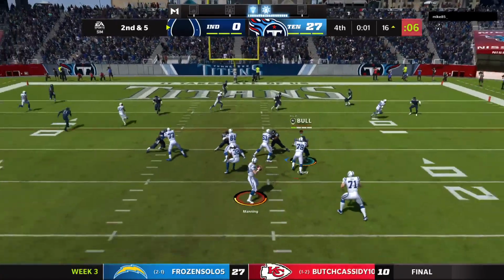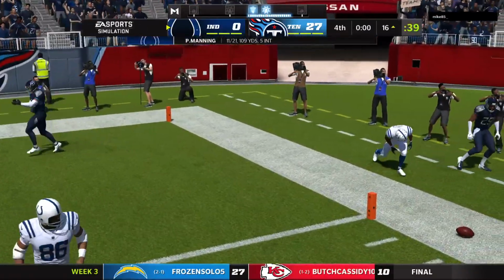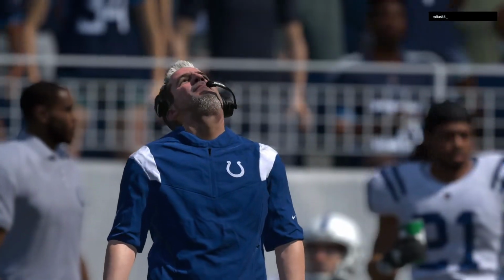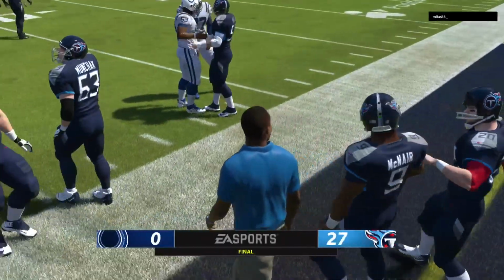One final try now from Manning. And that will be incomplete. They were going for a consolation TD, but it was not to be. And time has run out now on this game. So this one, a Tennessee Titan victory.